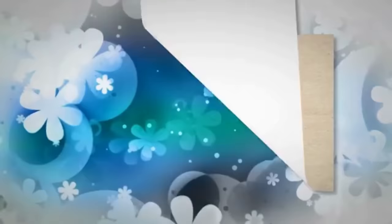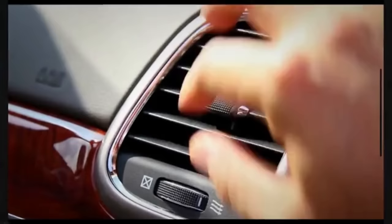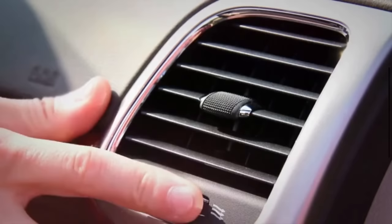10. Cold weather. Cold starts and running the heater in cold weather can increase fuel consumption. This is because your engine takes longer to reach its optimal operating temperature.